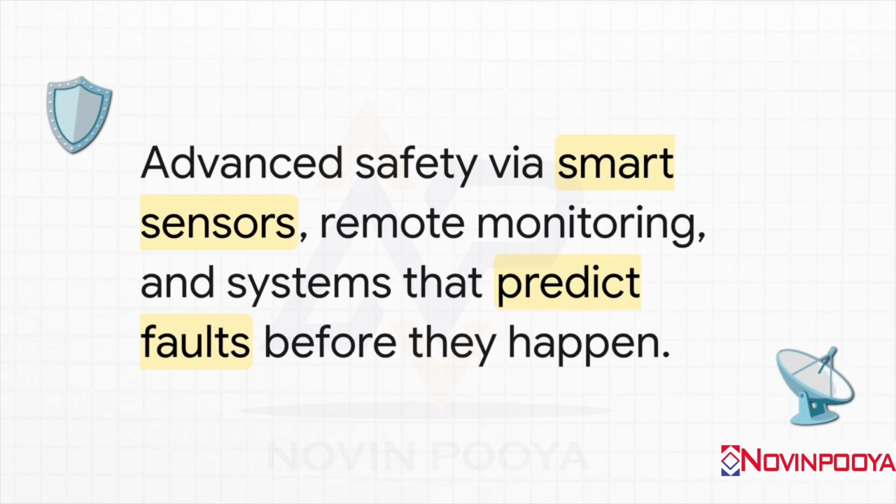And finally, safety. Let's be clear, elevators are already incredibly safe, but new tech is taking it to a whole new level. We're talking about smart sensors that are constantly checking performance. There are remote platforms that let a technician see what's wrong from miles away. And the coolest part? Some systems use data to actually predict a problem before it happens, so maintenance can be scheduled before anything ever breaks down.